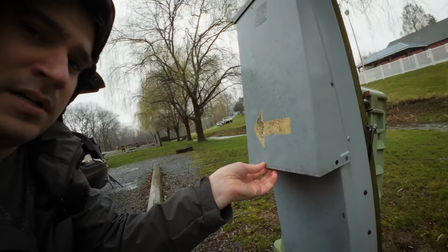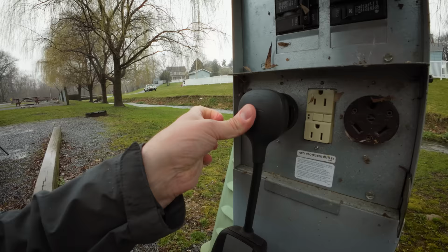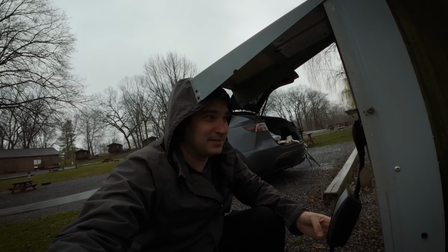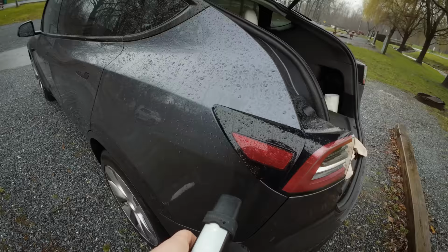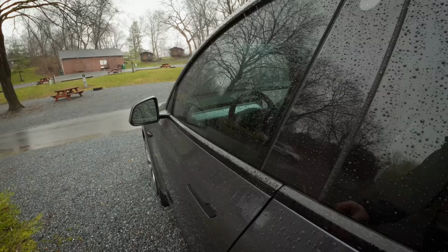All right, next thing we're gonna do is make sure that the breaker is on. We do have some spiders living in here. We're not gonna disrupt them. And we're good to go. Also, I'm balancing this thing on my head. That's skill, okay? And we are golden. Let's see how much I'm getting.